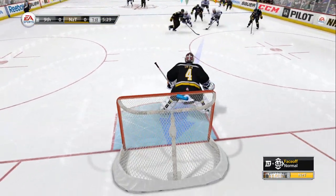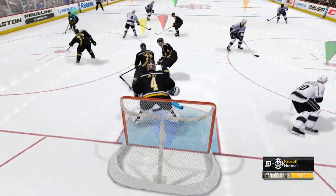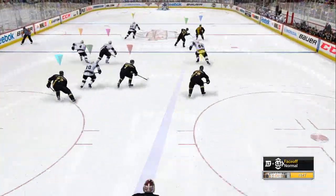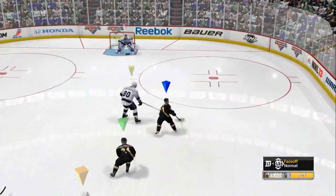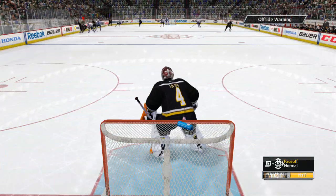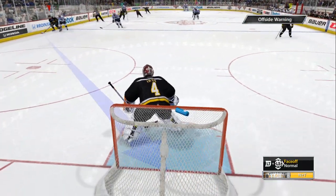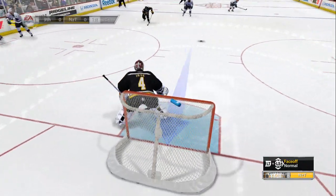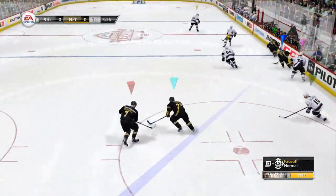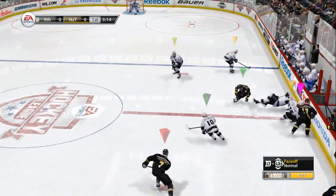Great deke. He's got room. Nice pass. That one stayed on the ice up to the point. Here's a 2-on-1. Weaving magic in the offensive zone. What an effort. Needs to get rid of it. Mercy. There's a big-time hit that's going to free that puck up again.